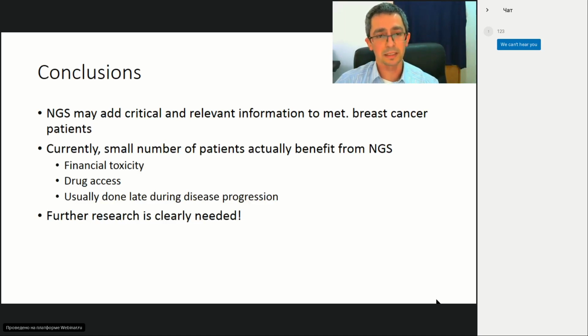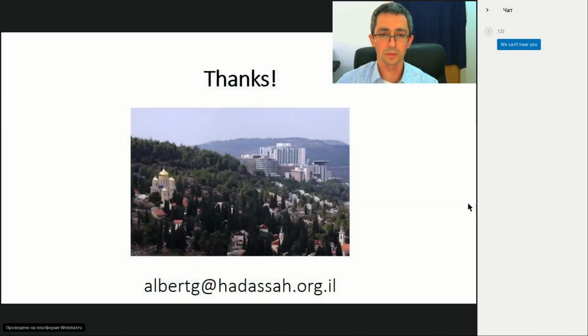And another thing is that many, many times the NGS is done very, very late, when the patient has had 12 or 15 treatment lines. They are in very poor condition, with very low performance status. And as we know in chemotherapy, when we take a patient with ECOG 4 or Karnofsky of 20, no matter what we give him, he will not respond. So maybe we should do the NGS earlier. And of course, further research is clearly needed, but clearly this is the future of personalized and molecular oncology. Thank you very much. And so this is the time for questions now.